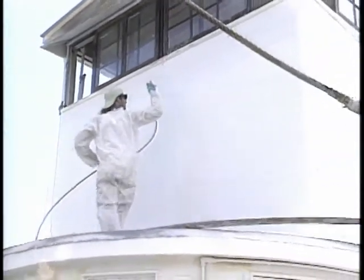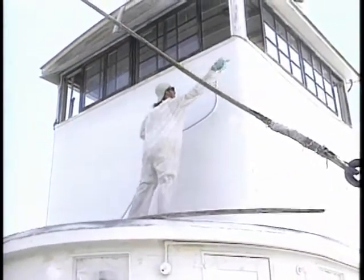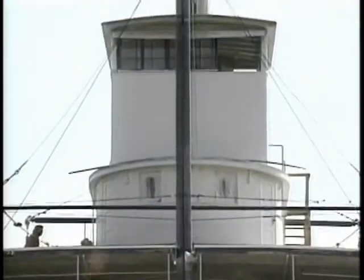David then applied 2 coats of primer and 2 coats of finish. The paint was put on in very thin coats in order to make it much easier 5 years from now to just scrub it down and repaint the entire vessel.